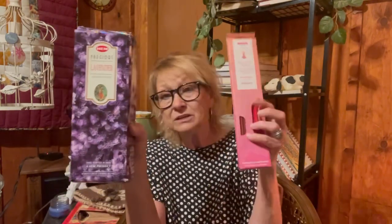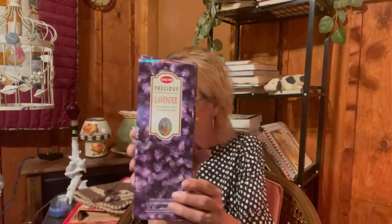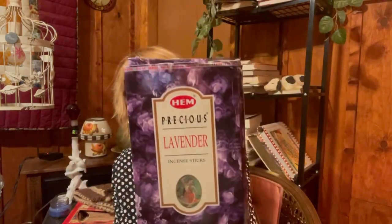Not a Dollar Tree haul product, but compared to this one, I would keep buying these because they do have scent. It's just not as strong as I'd like. But for me, the Hem lavender is what I ordered, and I really like it. I think there were 120 sticks in here. Yeah, it's 120 count. It was a little bit more than you pay at the Dollar Tree, but for me, it's worth it. And I'll show you one more time.